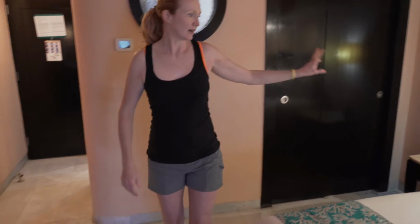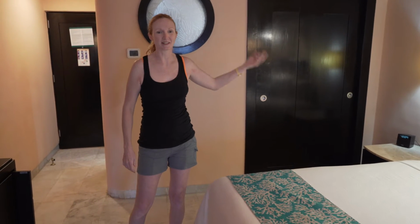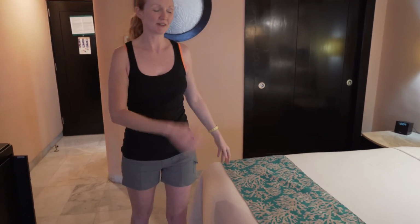They do also have an alarm clock over here, which has been fun because we don't like a lot of light at night, so we've been unplugging it, but they always come back in and reset it for us every day. So, sorry guys. But, all right, so bedding is extremely comfortable.